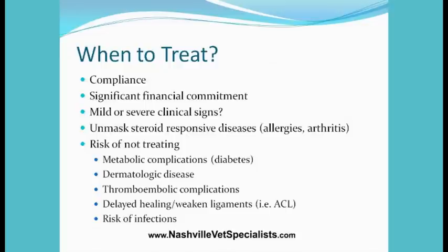The dermatological issues, obviously, sometimes you just can't seem to get the skin under control, constantly getting secondary infections and resistant infections. And then thromboembolic complications is another big one. It probably doesn't happen quite enough for owners to be super scared, but at the same time, we do see them suddenly drop dead. They throw a clot to their brain, or the biggest one would be a PTE to the lungs.